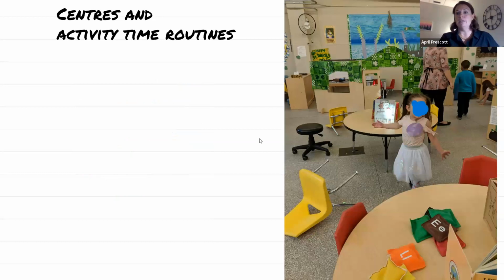Okay, here's just another activity or another example. This is from one of my classrooms at Aboriginal Head Start. And I can't remember why the chairs were tipped over. They were playing some kind of game. But here at this table, we've got a literacy component. So you can see that we've got some books here and some letters. So matching some letters to books that we see.